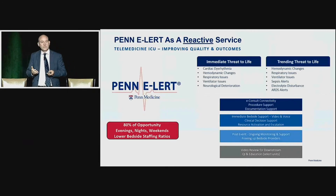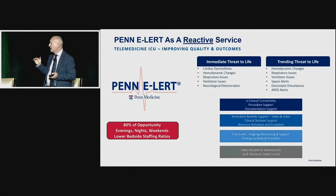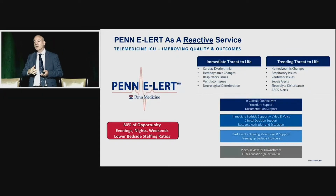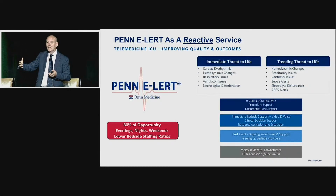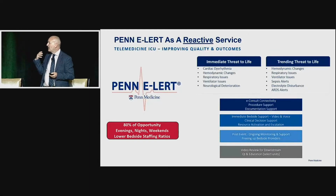You're all aware that most Tele ICUs are all about being reactive. So you've got immediate threat to life, trending threat to life. I don't really need to tell you what these issues are in the room here, but we've worked out that 80% of the opportunity is at weekends and at nights, and it's no coincidence that's when we've got lower bedside staffing. It's inevitable, isn't it? And we can talk about monitoring again, but that's another can of worms that we've already discussed. So we support the bedside provider. We can watch the patient for them.